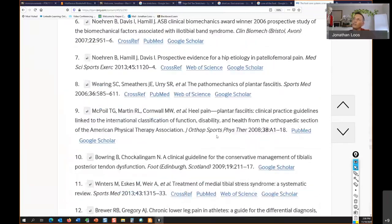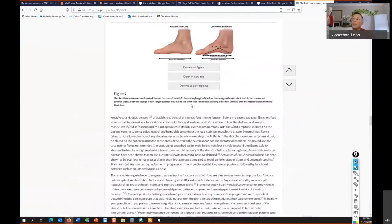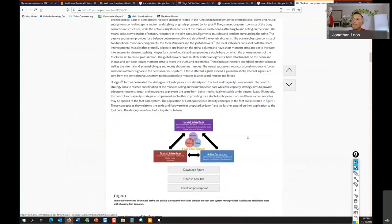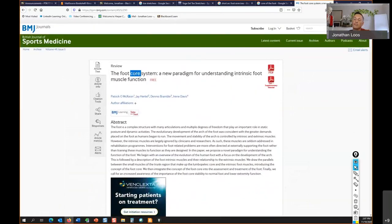So this is a great article. It's like a semester of foot mechanics in one article. And the images themselves were just fantastic for display. You can appreciate how important the core is, the spine. This is the same. This is the core of the foot, the ability to maintain that arch and go through pronation and supination when you're appropriately doing that.